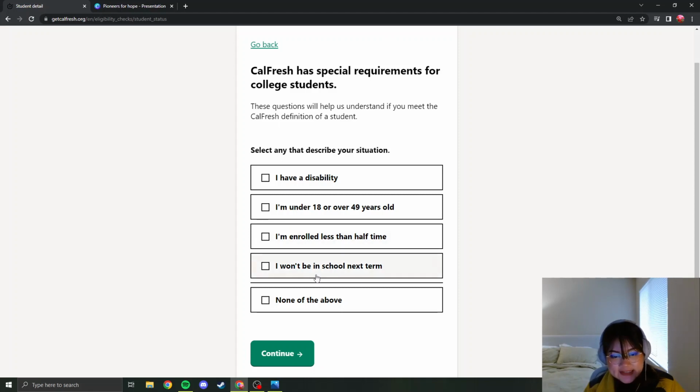If you're a graduating senior, the last semester of your school is actually one of the best times to apply for CalFresh, as this is one of the ways you can be eligible for CalFresh. But in my case, let's say I'm a third-year student, so I select none of the above.